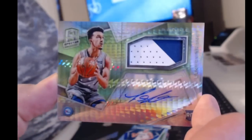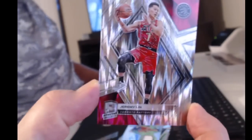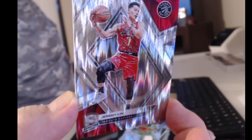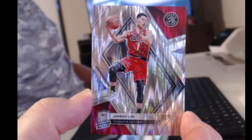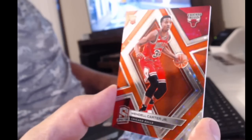Kind of a cool green prismy patch. Auto to 49, Landry Shamet. Wouldn't be a break without Bumo getting a low number Jeremy Lin card. To 9. And 99, Wendell Carter. Oh, it's kind of got some sparkle. Look at that. Twinkle, twinkle, twinkle, twinkle, little star.